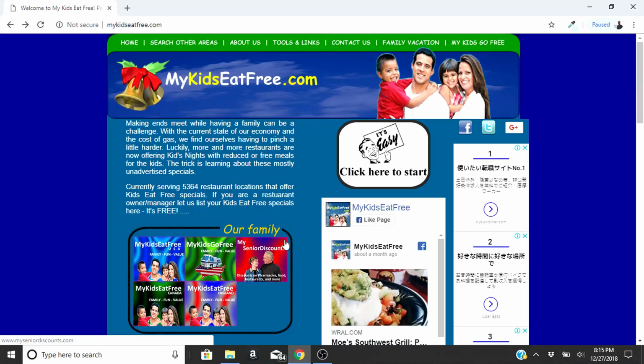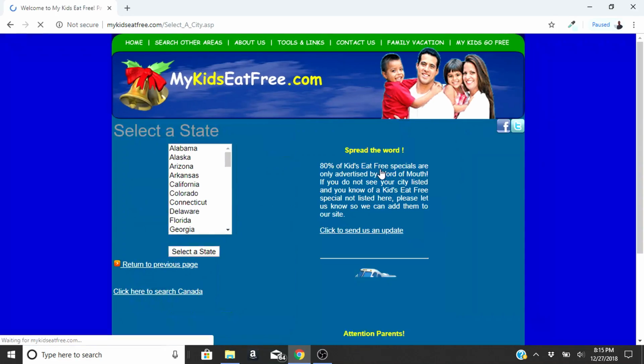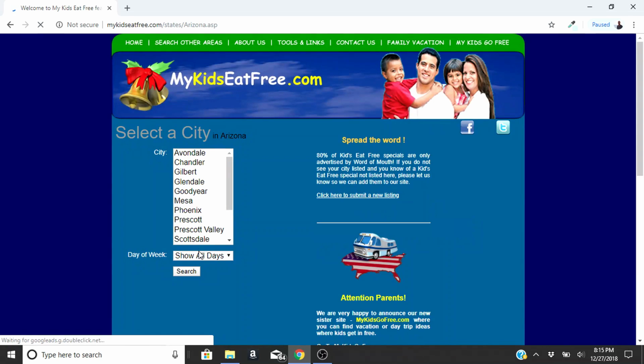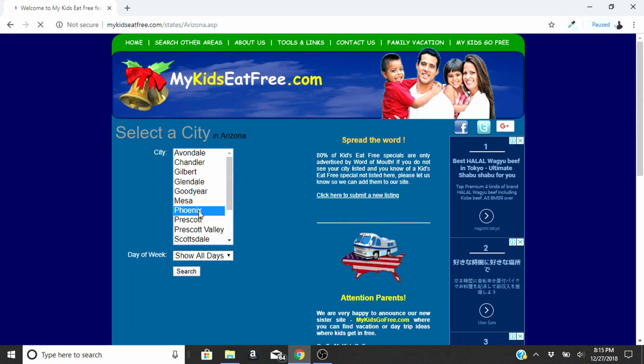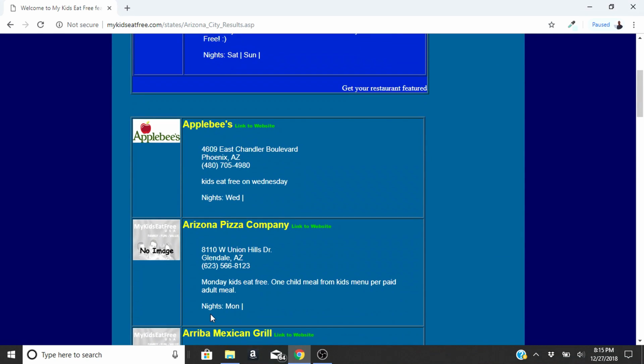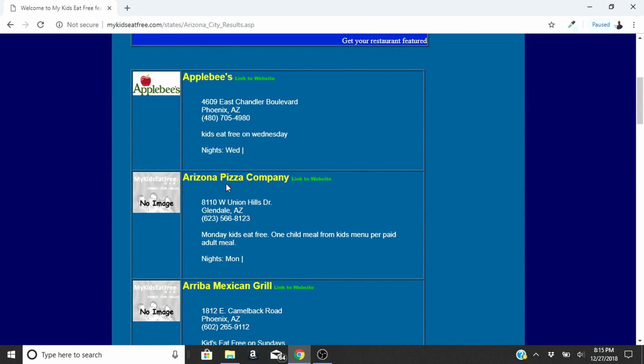Number one is for those families that like to eat out. And if you have children, your children can eat out for free. There's a website called mykidseatfree.com, and it lists over 5,000 restaurants that allow kids to eat for free. So you actually can put in your state that you live in and the city that you live in, and it will list all the restaurants that allow you to go and eat at that place and then allow the kids to eat there for free also.